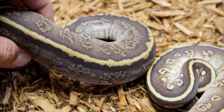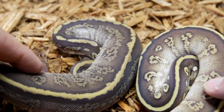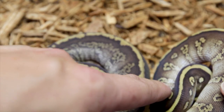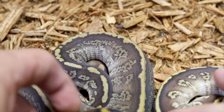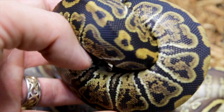Mojave nannies. Oh, look at the variation. This one has more pixelated side pattern going on. This one is much more contrasty and defined. That's the regular nanny gene right there. So this is a single gene nanny right there? Little tail stripey going on.